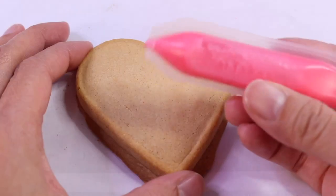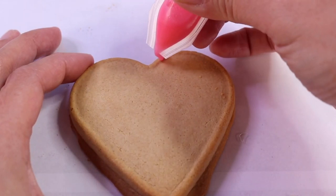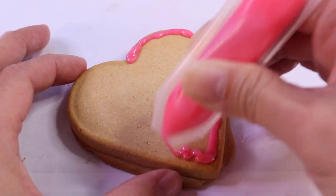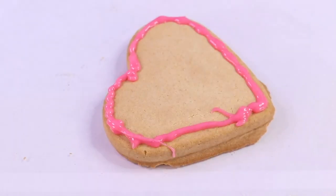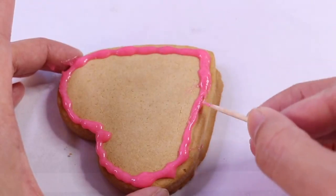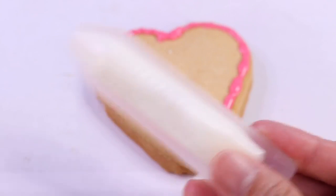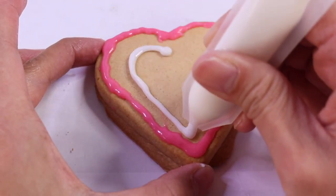That sure looks yummy. For our first design, let's get this pink icing. And we are going to line up this cookie on the outermost part. We made a little mess, but that's what our handy dandy toothpick is for. And get everything straightened out. Next, let's get our white icing. And let's make a smaller heart inside.